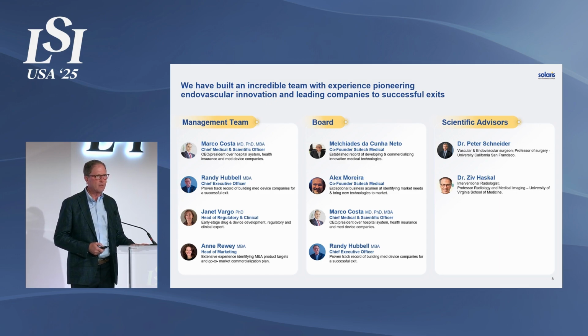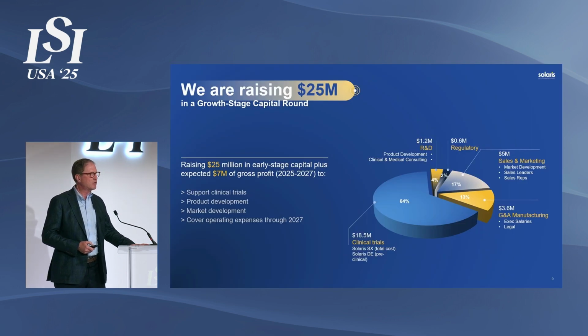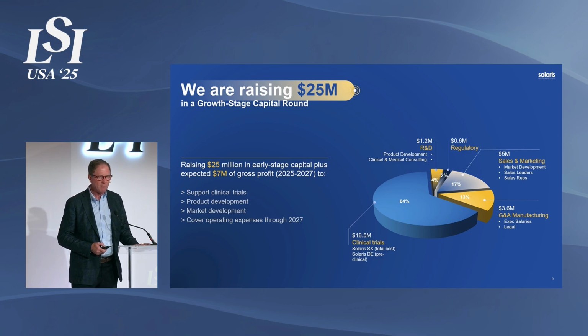We're raising a $25 million round over the next 3 years, 25, 26, and 27. We expect that we will have about $7 million of contribution margin that will help finance the company, plus a $25 million round. We're expecting 2 pivotal studies, one for the base program and then one for the drug-eluting. Those clinical programs are going to be about $20 million. And so this will get us to be able to launch these products in the U.S. if we're not acquired before then.